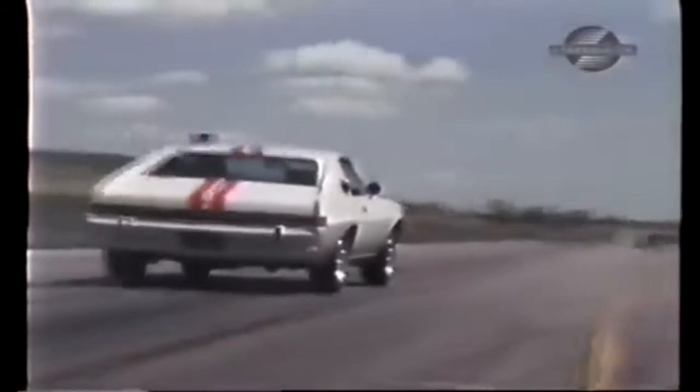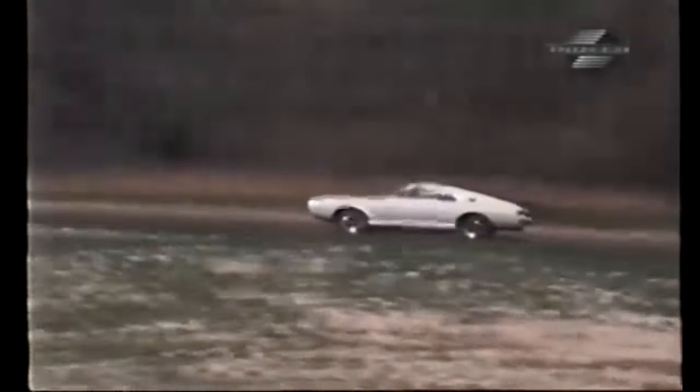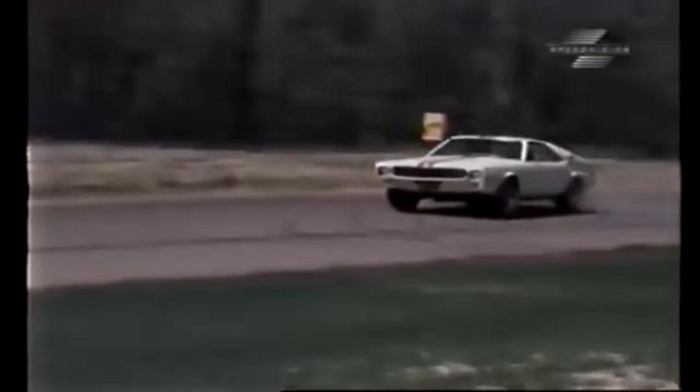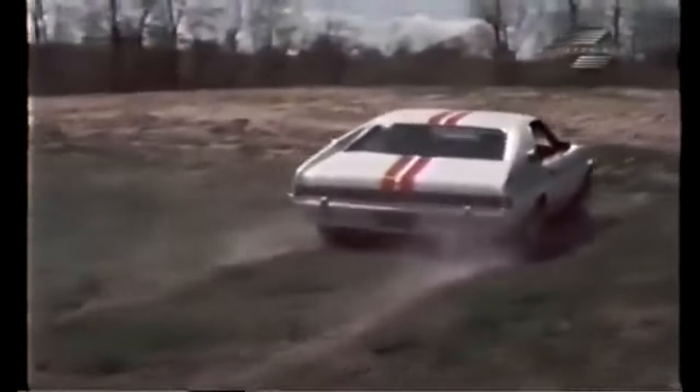Well, the car features other goodies like a flow-through ventilation system, air conditioning, tilt steering wheel, rear bumper guards, engine block heater, heavy-duty engine cooling system, and a performance go package consisting of a heavy-duty suspension setup. Ours, by the way, was standard. Also, power disc brakes and a quick ratio manual steering assembly.